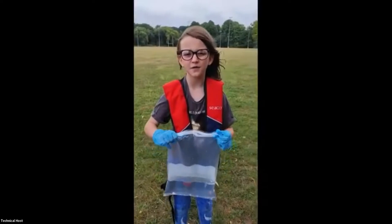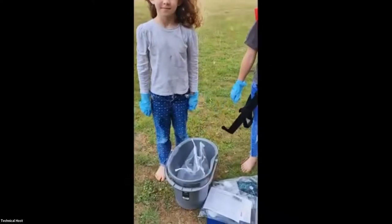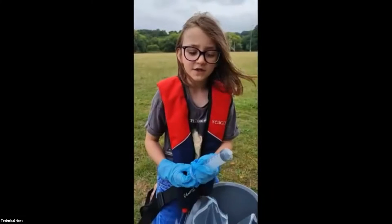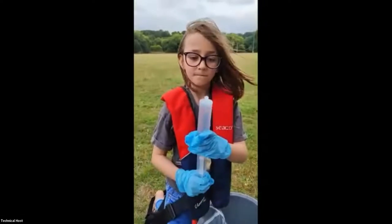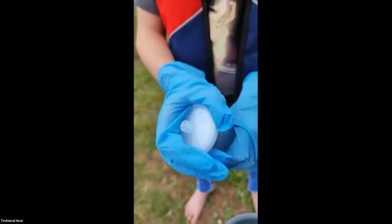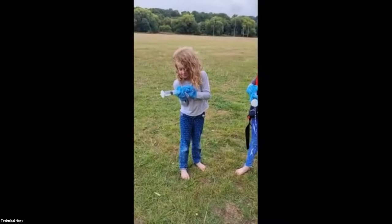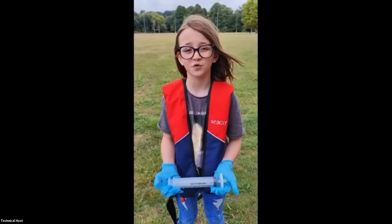The bag is designed to stand on its own on the ground, but on uneven surfaces it's sometimes best to put it in a bucket. Now we're going to start the process of filtration. For that, you will need the syringe and filter from your sampling kit. Fill the syringe up with water from your sampling bag. Screw the filter onto the syringe. Filter the water by pushing the syringe. You might need to do this several times to filter to a minimum of 2 to 3 liters of water.